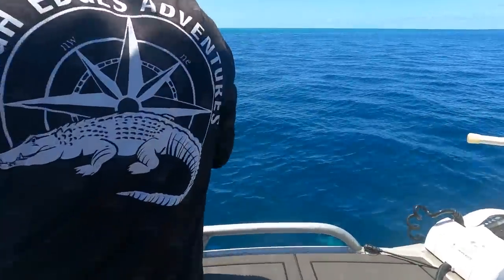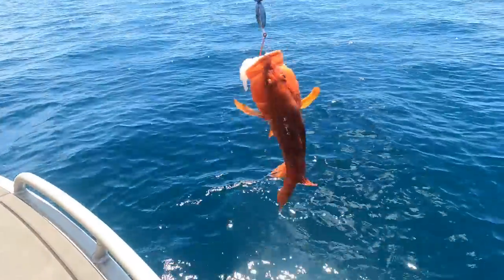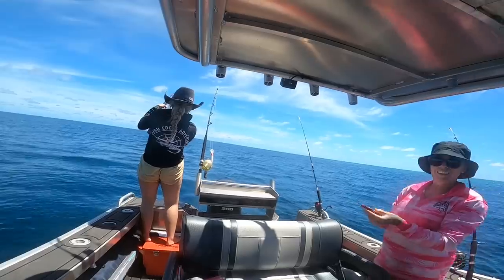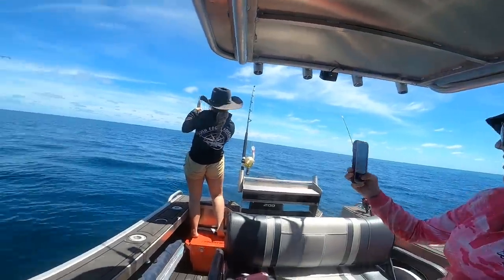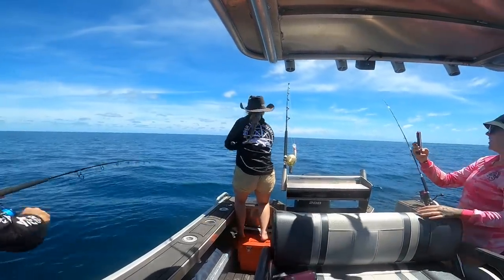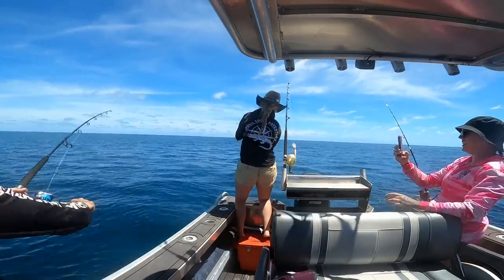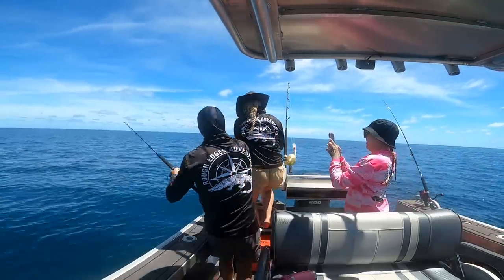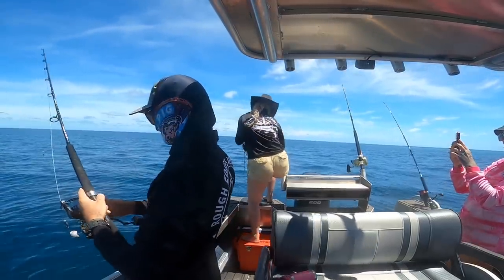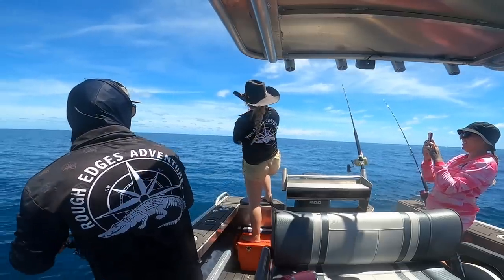Oh, look at the sharks underneath him. Oh, wow. What is that? Coral cod. Had some big sharks on. Oh, he's got you in the bottom, I think. Get him up, he'll be a good trout. I can't get it. Get him up. Pump him on. That's it, you've got him now. Good fish. Don't bust him, just let him fall. That's it.